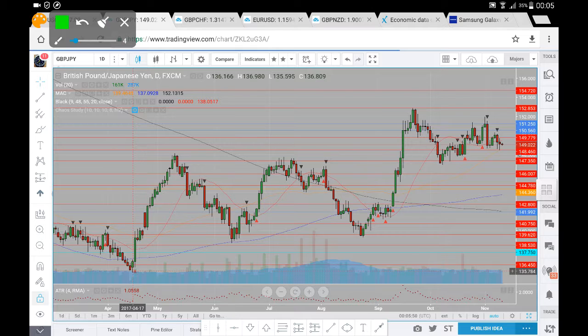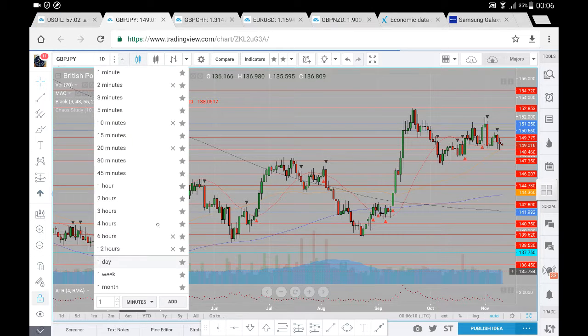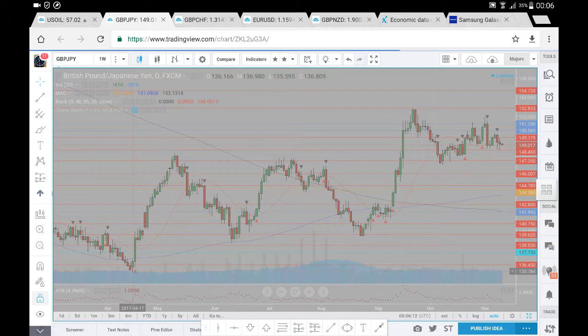In particular, as it is Friday, we're also likely to see some further profit taking. So the pound yen bears may take profits on Friday, so we may see more upside momentum in relation to this daily chart here. So we're just going to have a look at the weekly time frame before wrapping up.